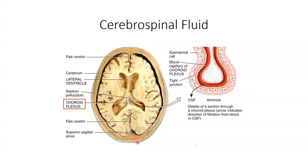So looking at those ventricles from another angle, we're now looking down on the brain in this image here. You can see these are our 1, 2 lateral ventricles here. This is the septum pellucidum, which is that thin membrane that separates those 2 ventricles. And as I said, our cerebrospinal fluid is produced in our ventricles through a structure called the choroid plexus. So the choroid plexus is just a network of blood capillaries which sit in the walls of the ventricles.